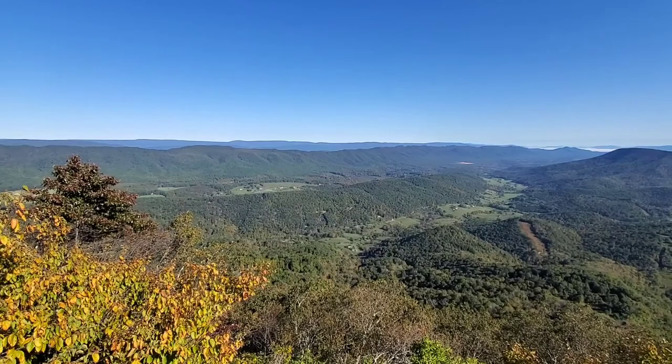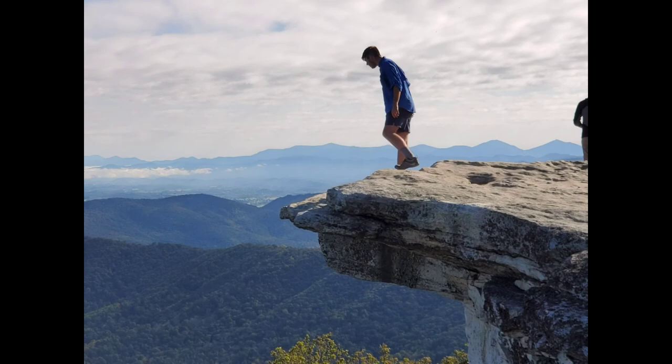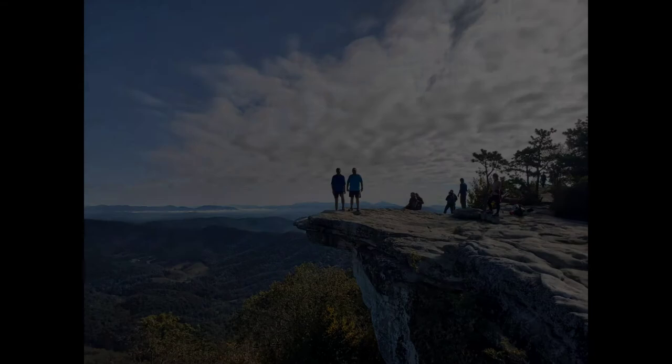Absolutely incredible. All right, so McAfee Knob was awesome. We're continuing on to Lambert's Meadow. And well, there's a lot less people on this part of the trail. A couple ahead of us, that's about it. So, good times here.